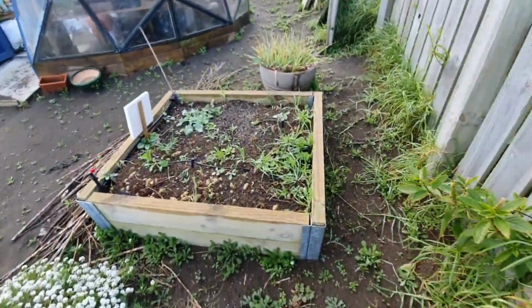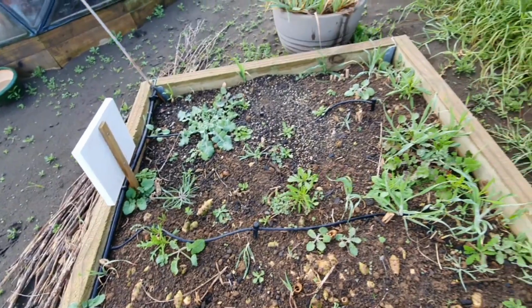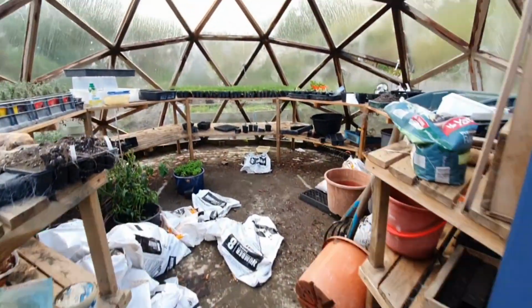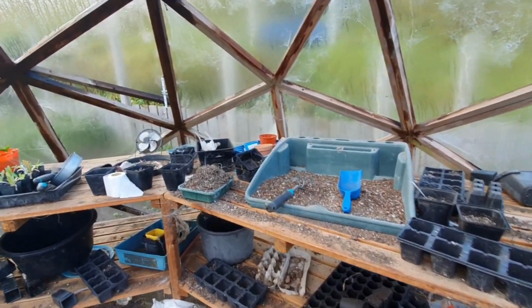I haven't done anything with the Jerusalem artichokes. Oh my gosh. And I know just by looking at that there's probably a million in there, and I'll need to thin them out. Yeah, I'll get to that. I need to tidy in here because the seed sowing will start soon, so I need to clean in here.